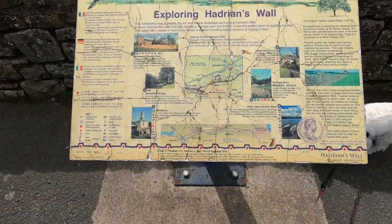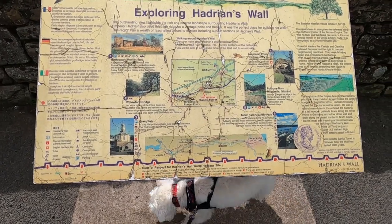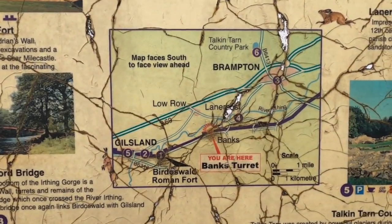There's a rather tatty sign about exploring Hadrian's Wall. It's meant to look old, isn't it? Yeah. Got it. So we're actually there at Banks Turret.